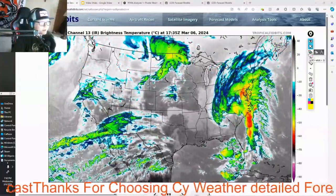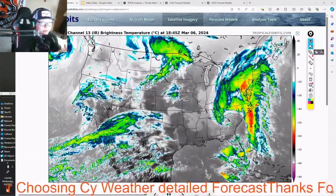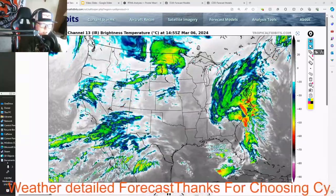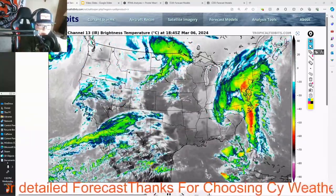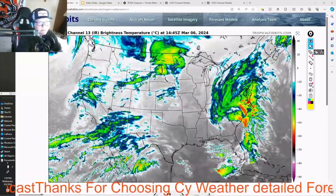This is Shady from Side Weather right now, and we're going to be going over the latest info of what is going on and why we're seeing two slight risks in these general areas. Stay tuned for a deep analysis and a deep dive into this severe weather.